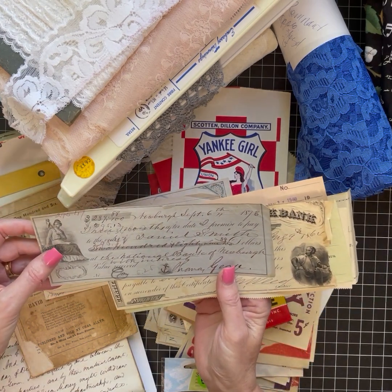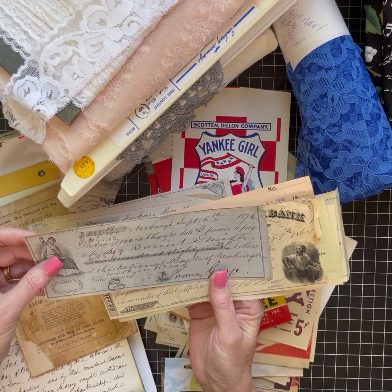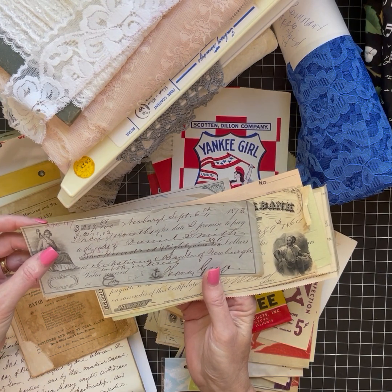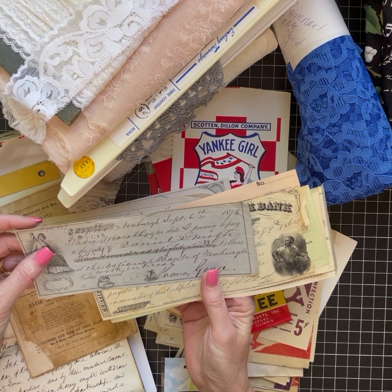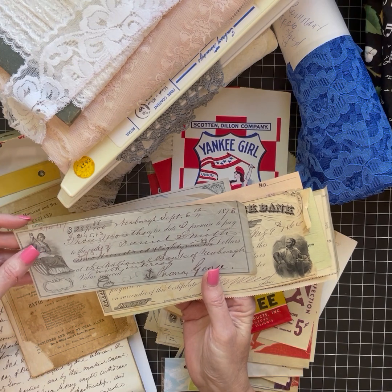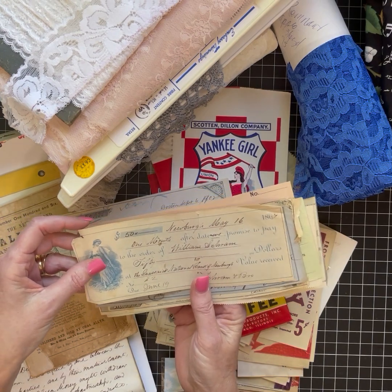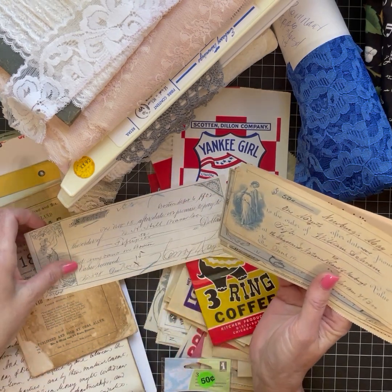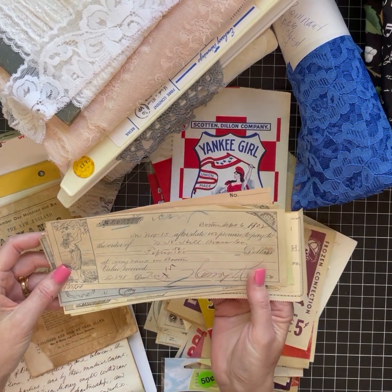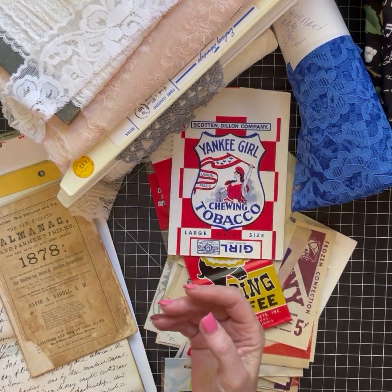So this one here is from 1873. It was for $289. That was a lot of money back then. It looks like it was to Daniel Smith, and I'm not sure what it was for, but September 6, 1873. This one's here, 1867, 1902. Look at the little girl on here. Just adorable. So I got a bunch of those.